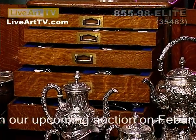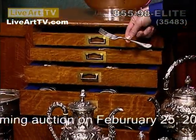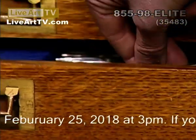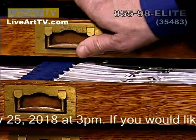This is a 12-person service of all the pieces you need for service. Every single piece is stamped with the Sheffield stamp on the back. And you'll see that there's knives. Hold on a minute here. Let me take you out a little bit.